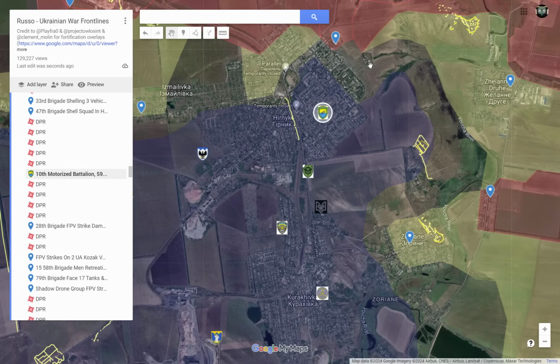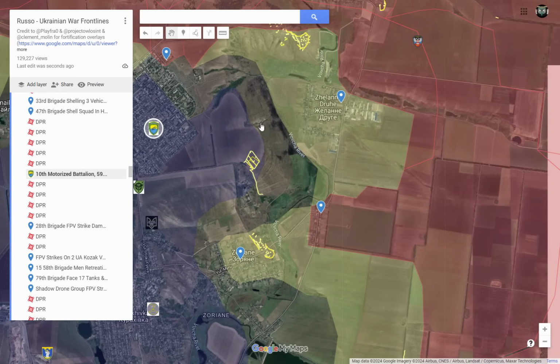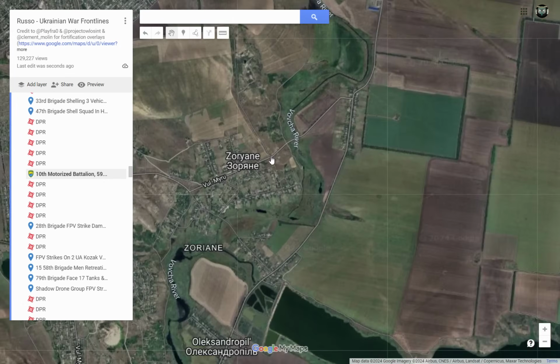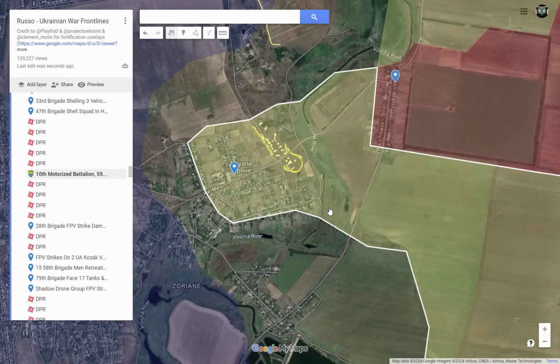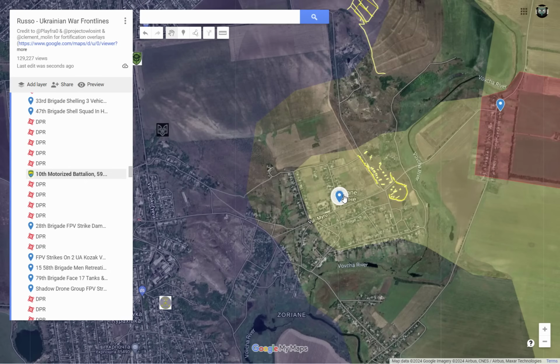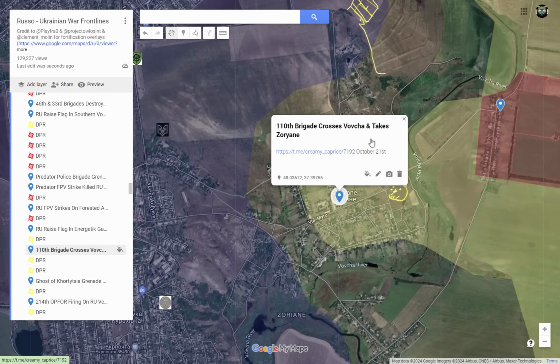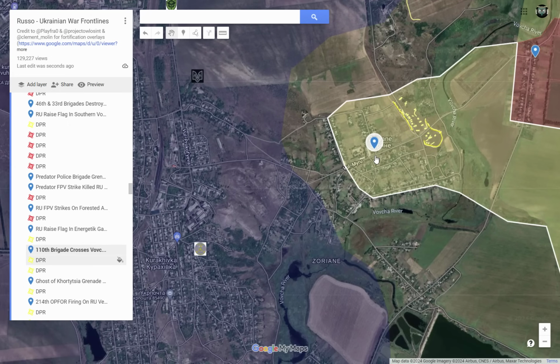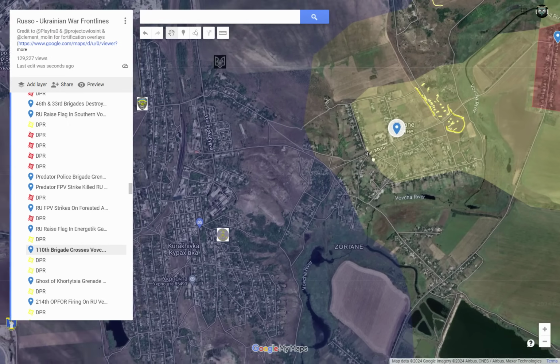And that's why the Ukrainians are spread out, because also to the east, you have very significant advances by the Russian forces. This includes crossing over the Vavcha River in one of the regions where it was very narrow, using a pontoon, probably around here if I'm going to mark it with a map. And the Russian forces were able to enter into Zoriane. This is a video from the, I believe, 110th. So they raised their flag.